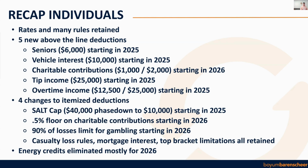Then the charitable contribution rules, they are going to change in 2026. So a key one there is that if you're claiming the standard deduction in 2026, but you gave cash charitable contributions, you can still deduct those as this above the line deduction. So it's $1,000 for single, $2,000 for joint. Tip income, overtime income, if you are still working but getting towards retirement, those are the above the line new deductions. And then there's some changes to the itemized.